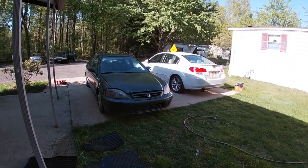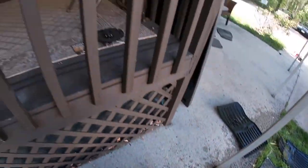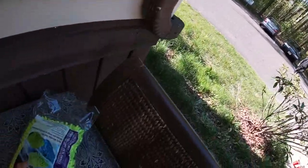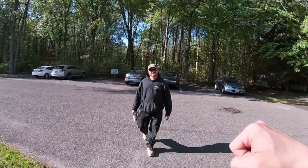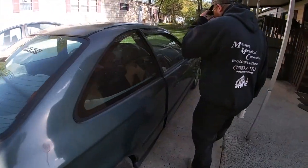So right now, little Red just pulled up, and I'm about to watch him. We're gonna get his reaction. Yo. What do you think? That thing's sick. It looks good. It's stock. It is stock. But it's a stick.